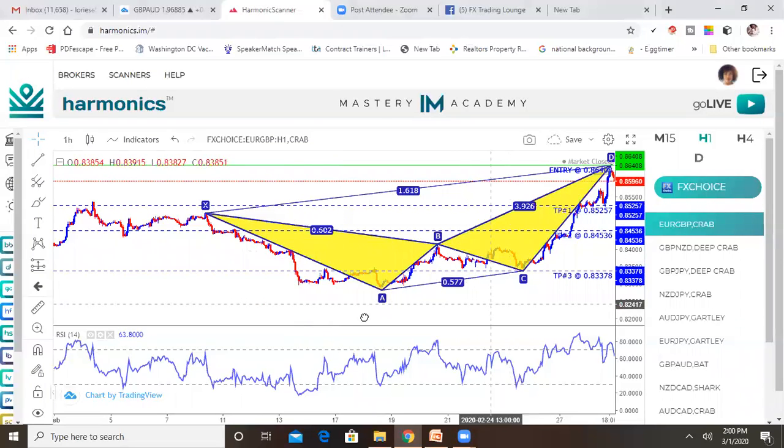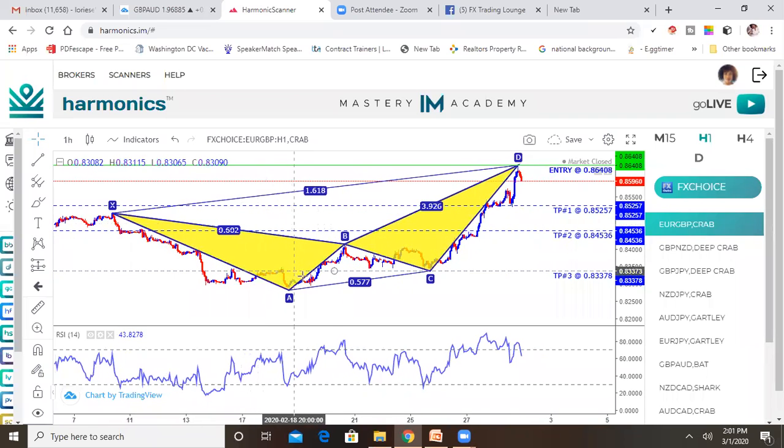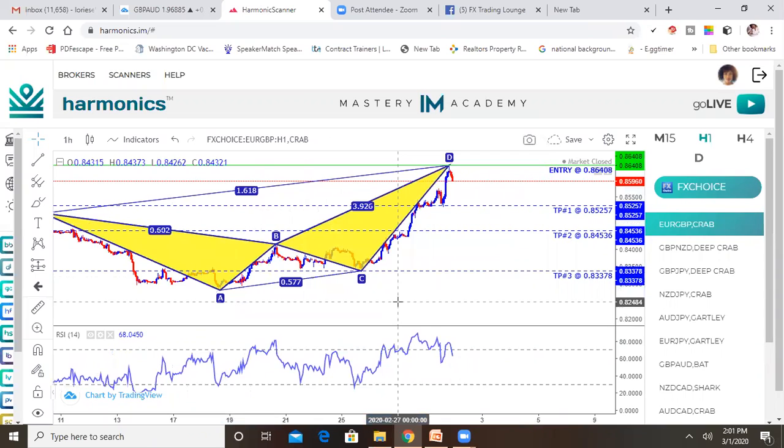And I'm setting all this up so you can use these with the Harmonic Scanner when you're about to place these trades. All right. So does anybody have any questions so far? Everybody good?